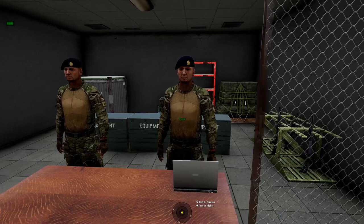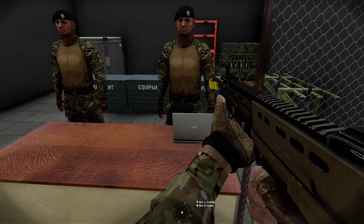So if you come on the arsenal, Windows key on them, just say interactions, go to arsenal. Yep, done that. Once you've done that, take the magazine out of your weapon. Go out front.